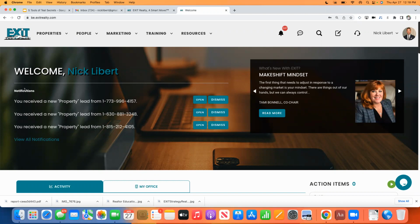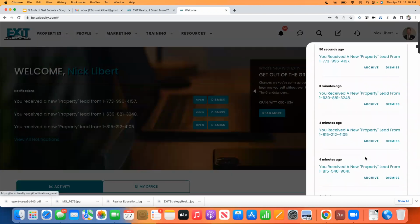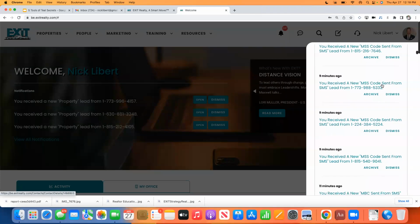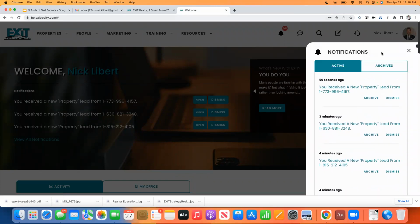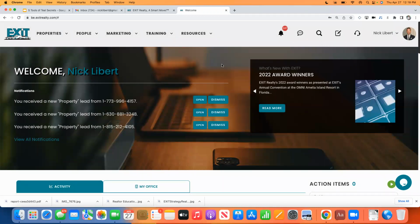By the way, you'll notice right here on the top left-hand side, notifications. That's all of you that have just sent me something. Property lead, some of them will say business card lead. You can view all the notifications, and it'll tell you what type of notification it is. So there's an MSS code, there is a property lead, then I've got something from somebody else in there. It's genius, because it's feeding right into Wise Agent too when you've got that set up. So no double data entry, no data entry really at all, except to refine the data.